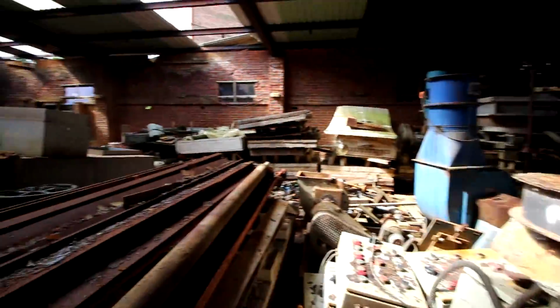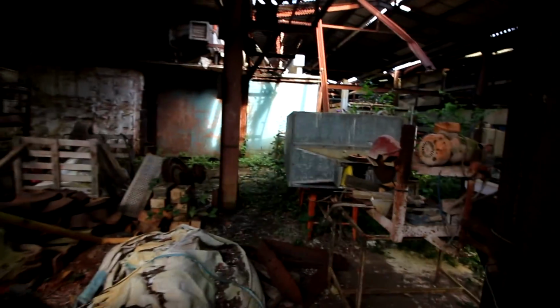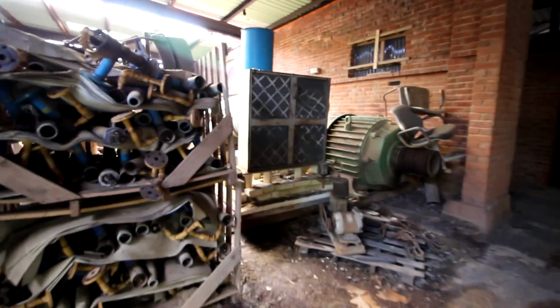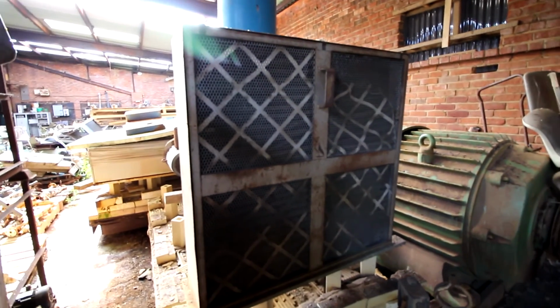Loving the lighting in this place. You've got some panels missing from the ceiling. It looks really good, really atmospheric. Okay, dark and creepy area around here. That machinery, that's huge. That's some kind of filter or something.